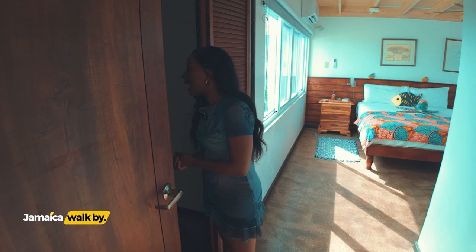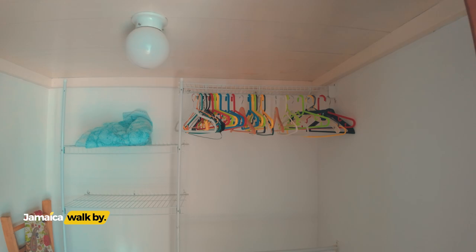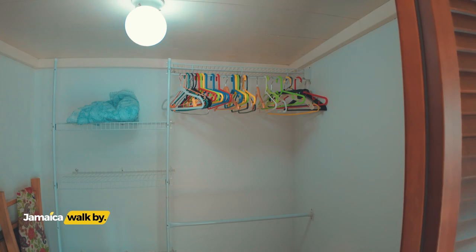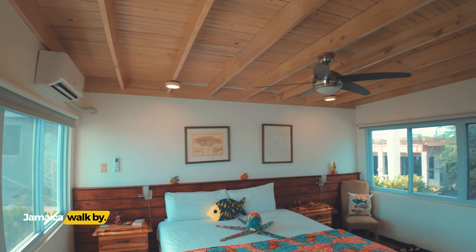An ironing board is provided, a blanket is inside. You have hangers inside, adequate space for your items so you don't have to have clutter all over the room. You just put your suitcases inside there. A king size bed in here, and again, a wide window that gives a beautiful view of the ocean. Air conditioning, we have a fan inside here, and again, we have an ensuite bathroom with a standing shower.